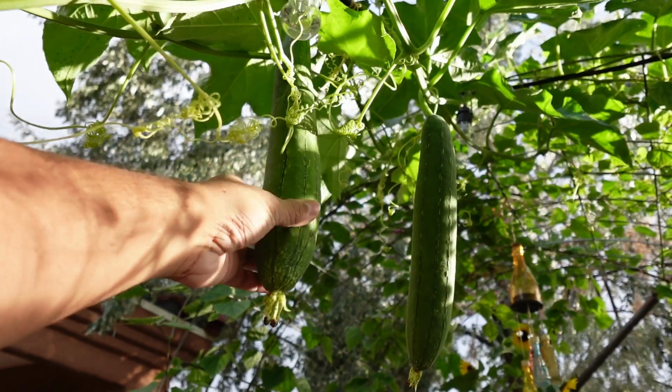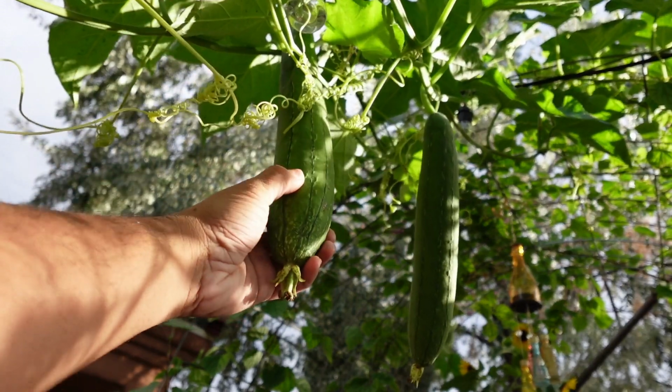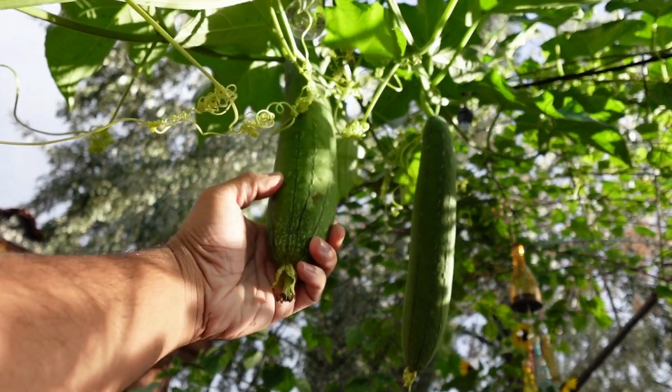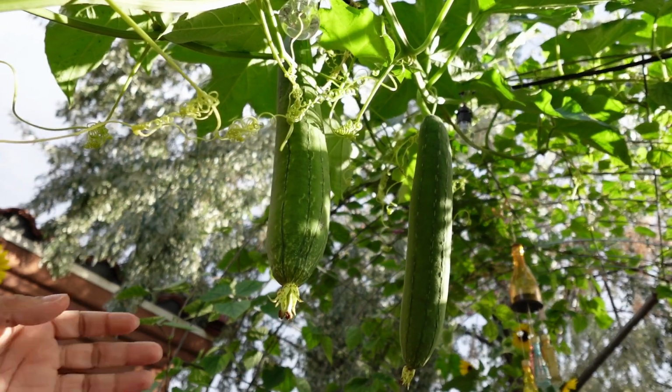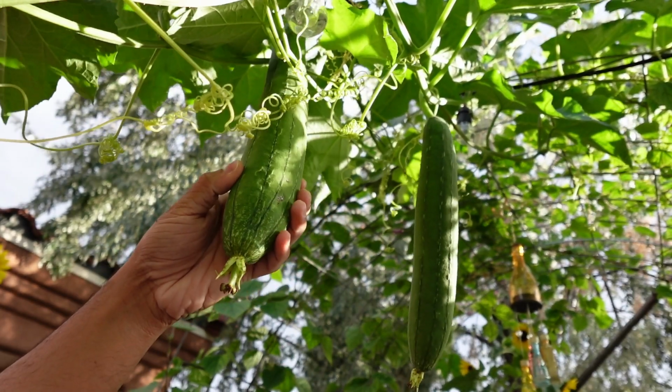As you can see, my loofah plant has quickly taken over my trellis, and these fruits are such a joy to just look at hanging through the entire trellis system here.